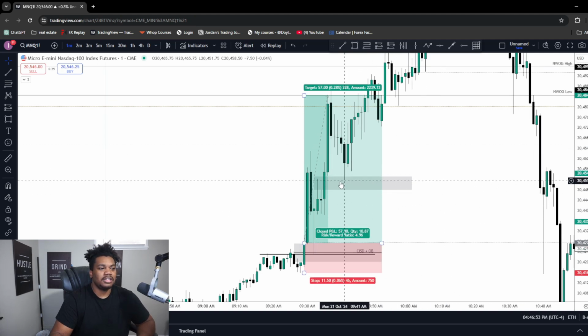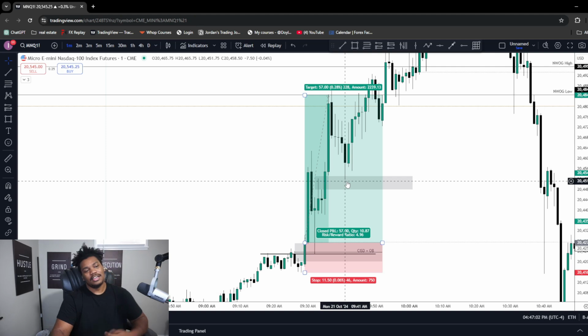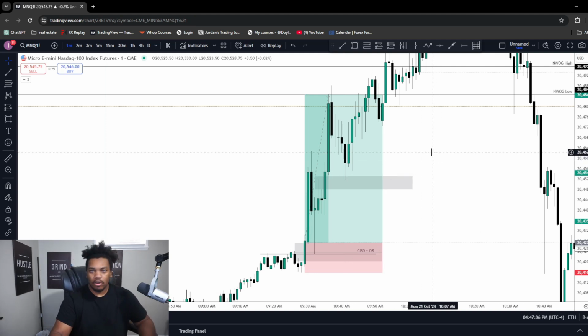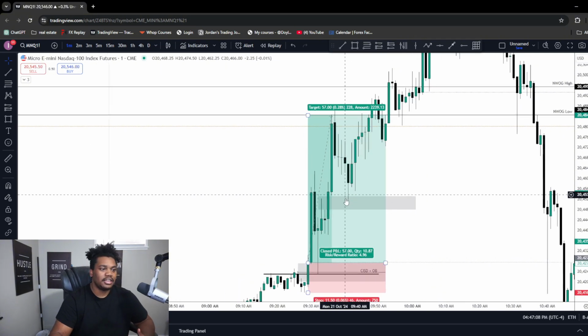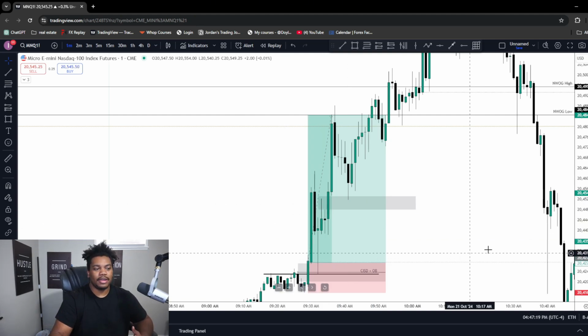We also saw right at that 935, we got another fair value gap, and it was respected right after we touched it. So let's say I was to hold this trade and I was looking for a longer setup, or looking to place some more entries in, noticing that it's respecting our fair value gaps on a 1 minute time frame, we understand we're in a bullish order flow. So all of these PD arrays are being respected.